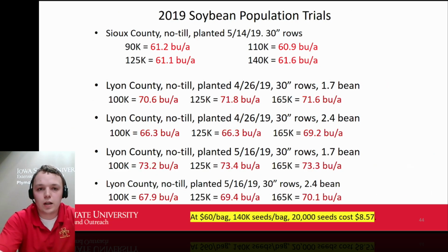But moving on, here's a summary of the 2019 soybean population trials. So again, this first one was done at Dordt. There was no statistical difference between any of those populations. The 90,000 held up just as well as the 140,000. I guess moving down through some of these Lyon County ones, basically we're showing the exact same thing. That 100,000 held pretty true to the 165,000 all the way through.